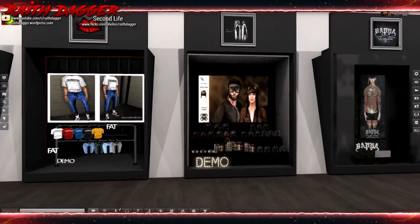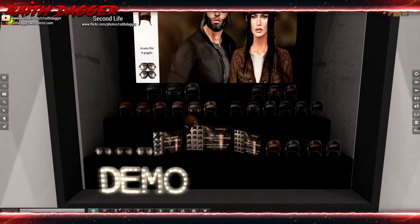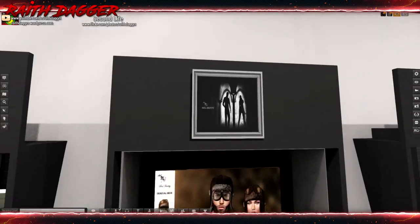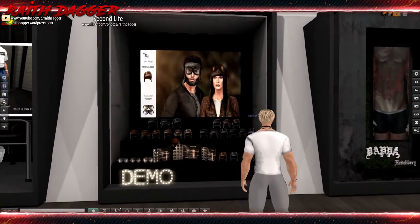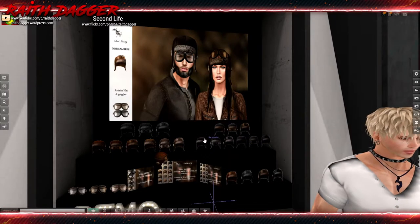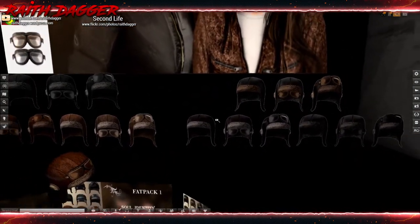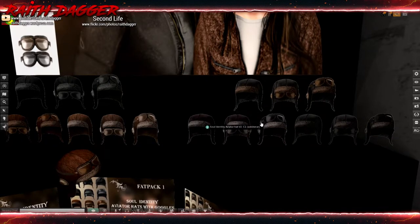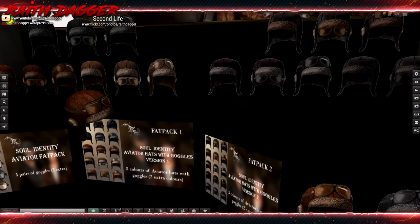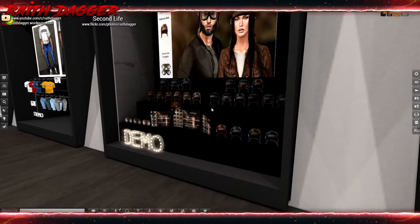Very cool. What is this? We got an old pilot's hat, aviator goggles, and cap. Who is this by? Can barely see that. Soul Identity. That is pretty cool, although I'd probably never really use it. $4.50. So do you get three different versions, without the goggles, goggles worn over the eyes, and then goggles up on the head? Interesting. Or you can get just the goggles, it looks like.